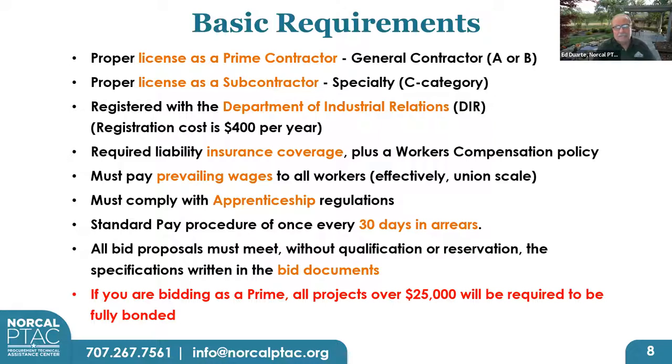So you have to have the right license. As a prime, you have to have either the A or B. You have to have the right license if you are a sub. It's a C category. We all have to register with the DIR every year and pay $400. We're paying that cost for the privilege of bidding these jobs. Every single contract will have insurance coverage requirements, including public liability, property damage, automobile, and obviously workers' comp.